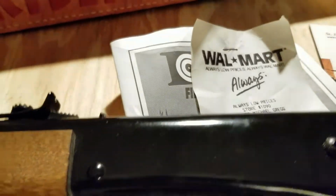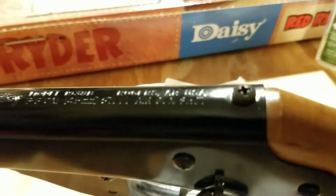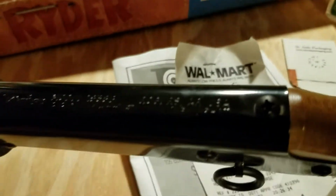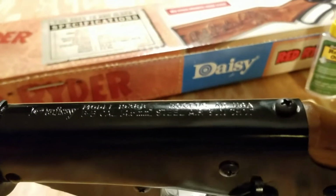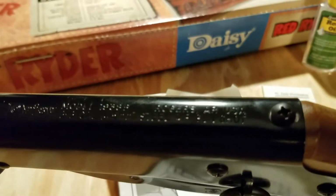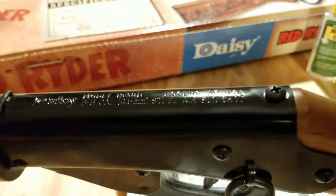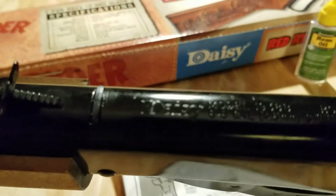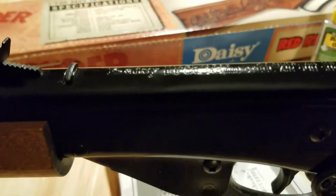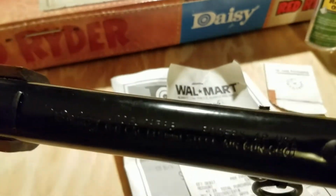Now this one doesn't say that it's not made in China, but it doesn't have made in China written on it anywhere. I see Rogers, Arkansas, USA. It's the only place I see listed. So I'm assuming that this one was made in the USA, right there in Rogers, Arkansas.